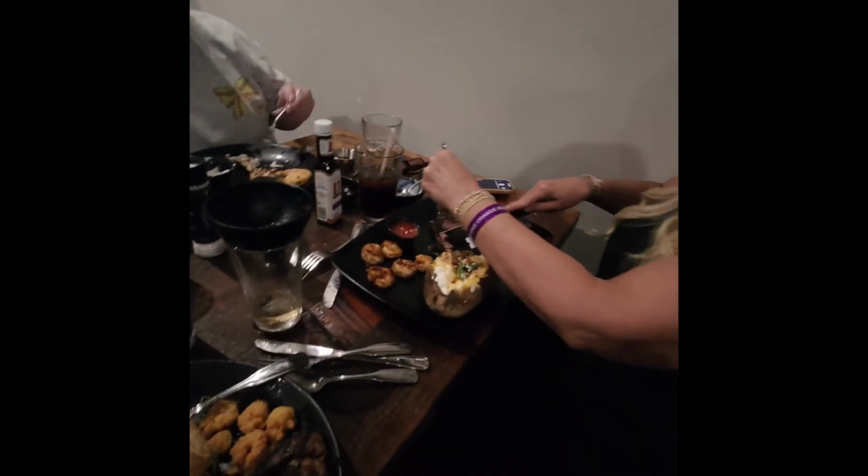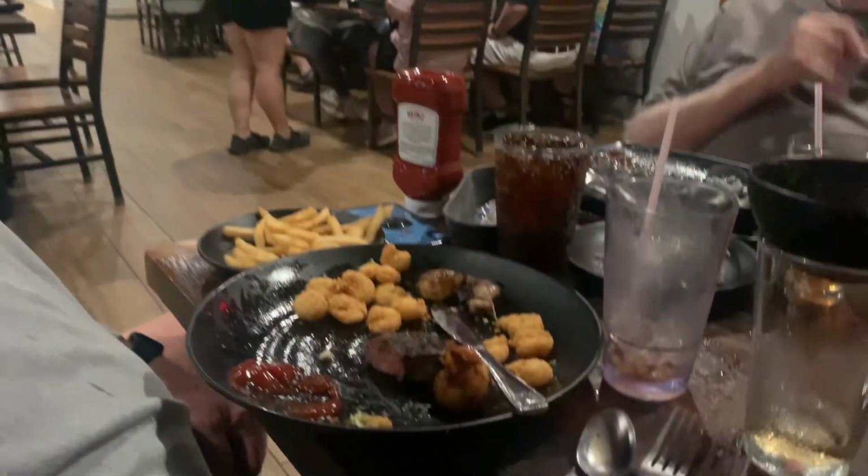And then the shrimp were really, really good. They were. I think I got them blackened. They're not grilled. I got them blackened. Yeah, they were blackened, and I tried one. They had a little heat to them too. They did. And they were good.